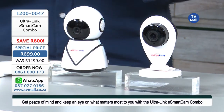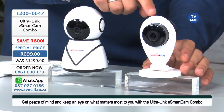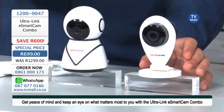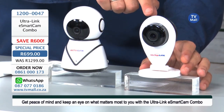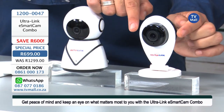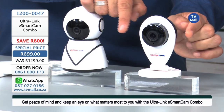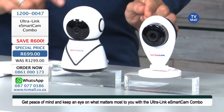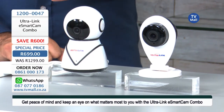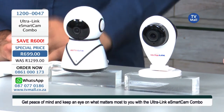Let's take you through the first one, the IP-Link 1. Now, this is important for that one area that you want to stay static. So you put this up against the wall, or you put this on a hinge that comes with it, and it actually stays static. What it gives you is a 120-degree view, which basically gives it almost a near left to right eye vision view of a room.